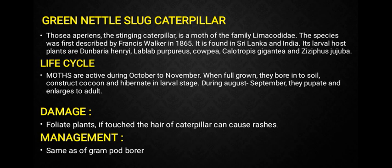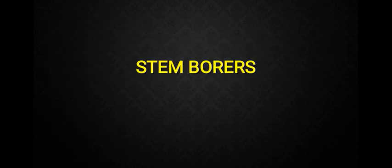Life cycle: moths are active during October to November. When full grown, they bore into the soil, construct a cocoon, and hibernate in the larval stage. During August to September, they pupate and emerge as adults. The green nettle slug caterpillar damages foliage, and if touched, the hair of the caterpillar can cause rashes. Management: same as for gram pod borer.